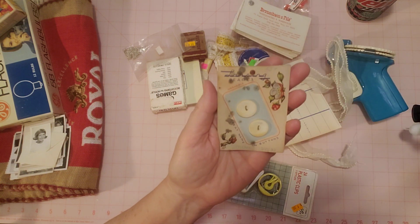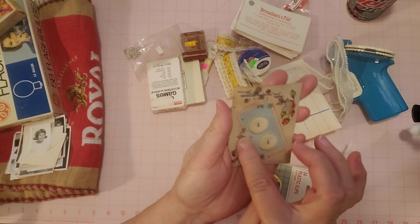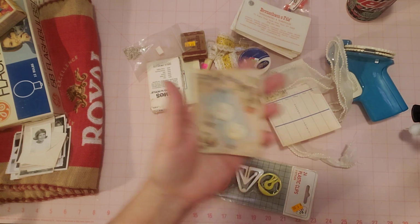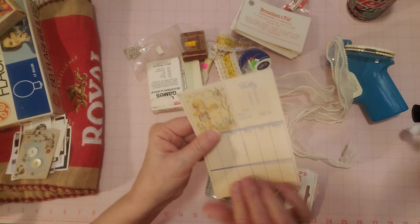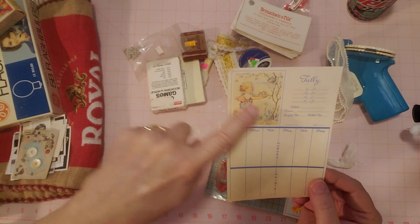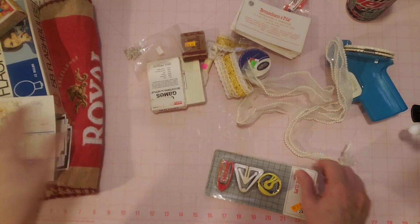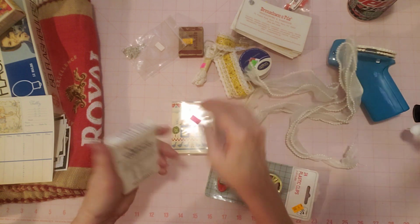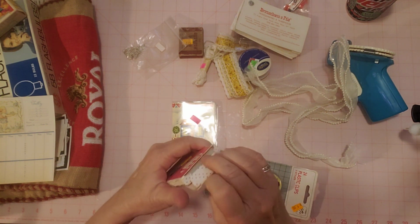Well, the little hole goes on top, I guess. See, it has some stains on there, but I think it's so pretty with this blue behind the buttons. Here's just a little tally card, one single one, but it has this pretty little picture up here. What is this? Oh, I found some game cards. Little address book. Let me see what's in here.